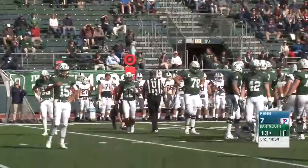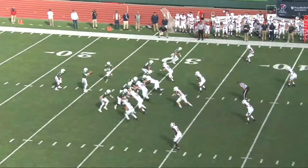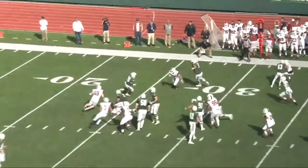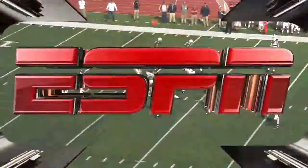A good start defensively for Penn here in the 3rd quarter. Yeah, big Cooper Gardner, the nose guard, 6'1", 270 pounds. He leads the Penn team in sacks, getting into the backfield, but bouncing off was Miles Smith. Ends up losing 3, but could have been worse.